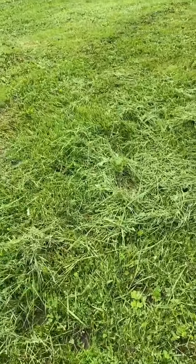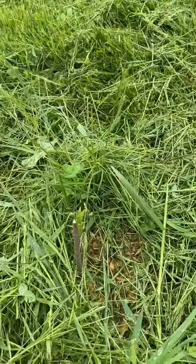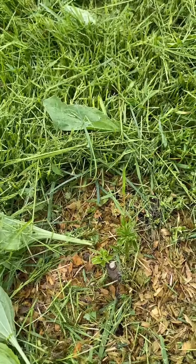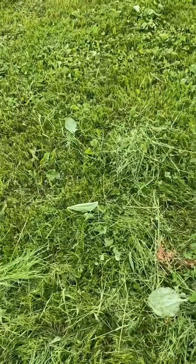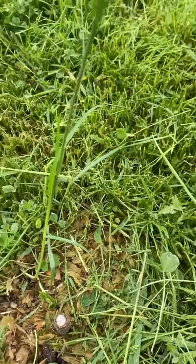Okay, now we've got some good news on the elderberry front. The ones that I didn't mow over are sprouting. But look at this one. This one actually has a sprout coming up from under the ground as well. And so do some of the ones that I actually mowed over. So I think these guys are going to do just fine.